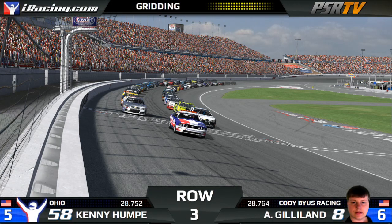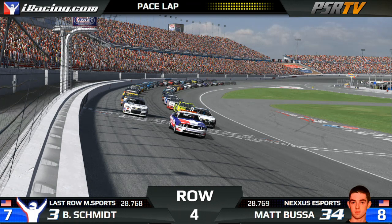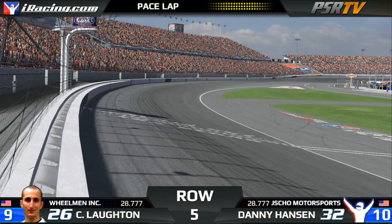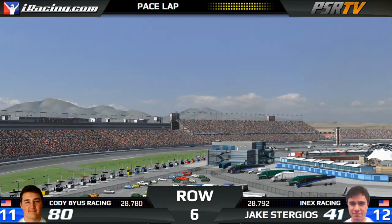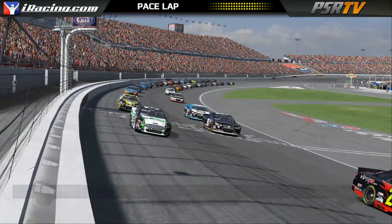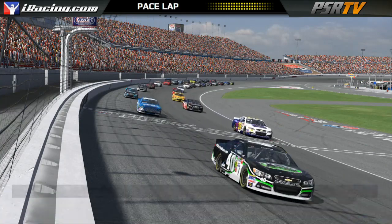In the inside of row number 3, Kenny Humpy, last week's winner in the 58 machine, 5th. Adam Gill in the 8 starts 6th. Your next row sees Brandon Schmidt in the 3 to the outside, 34, Matt Busa. Chad Lawton and Danny Hansen are going to make up row number 5. Row number 6, Brandon Cattell on the inside, Jake Sturgis on the outside. Mitchell Hunt rolls off 13th. To his outside, Michael J. Johnson. Rob Ackley and Josh Lawton in the 40 will make up row number 8.